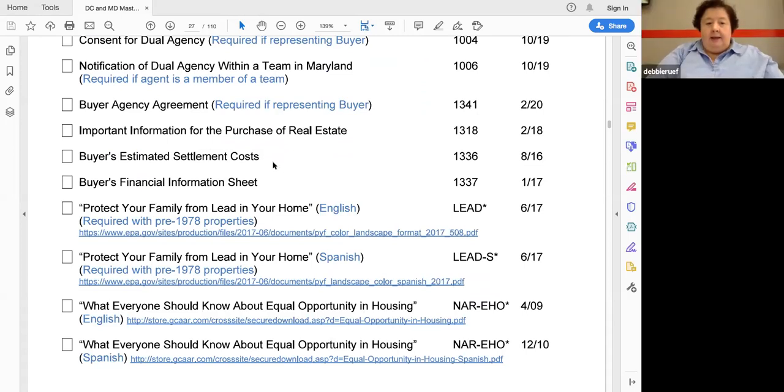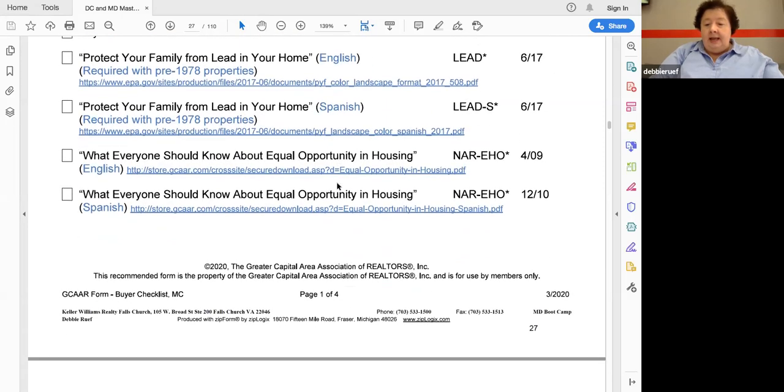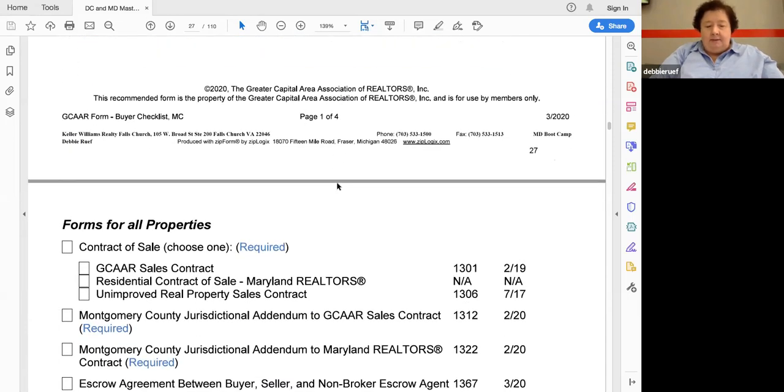Okay. But if you want to understand about the buyer's settlement estimate, settlement costs, and use that, feel free to do that. Protecting your home against lead. Now that is required, right? When it's a pre-1978 house. If you're representing a buyer who's looking in areas where most of the houses could be pre-1978, go ahead and give them a copy of this during your buyer's agreement time. Same with Virginia, Maryland, DC, overall.